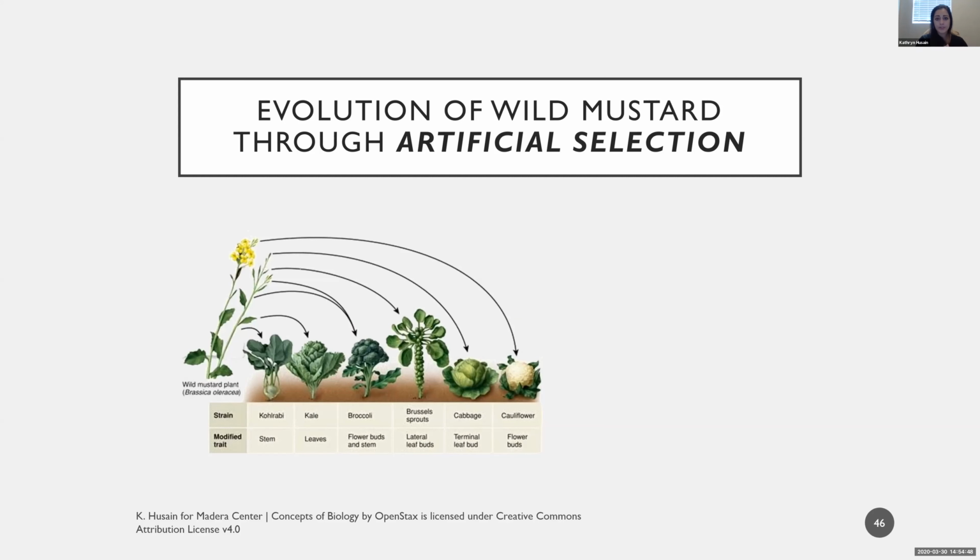We breed together specific plants or animals with characteristics that we like and we want more of. So we are artificially selecting for certain characteristics. For example, if you eat kohlrabi or kale or broccoli or Brussels sprouts or cabbage or cauliflower, all of those don't exist in the wild. They have been bred over time through artificial selection from wild mustard.